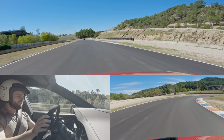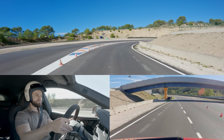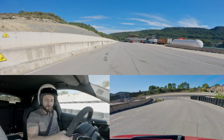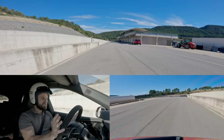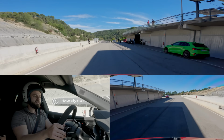640 horsepower, 850 Newton meters of torque. Let's time the 0 to 100. I'm very interested in that. What a machine. This is absolutely insane. You wouldn't believe how fast this car is. It's blistering fast. I just can't comprehend that we're driving an SUV like a sports car here around the track. It's crazy.